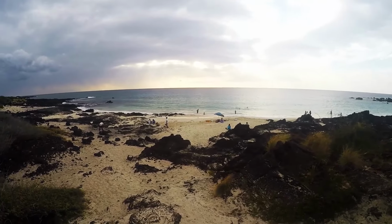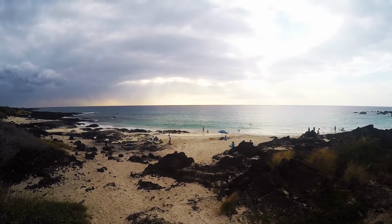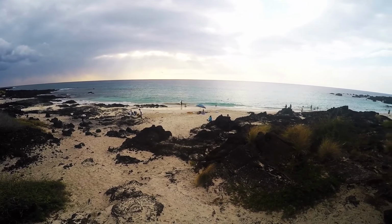We are at the White Sand Beach. This one is called the Kua Bay. So we have White Sand Beach, Green Sand Beach, Black Sand Beach. Big Island is amazing, guys. I'm gonna show you what this white sand is. And look at this view. This is amazing. Green water with white sand.